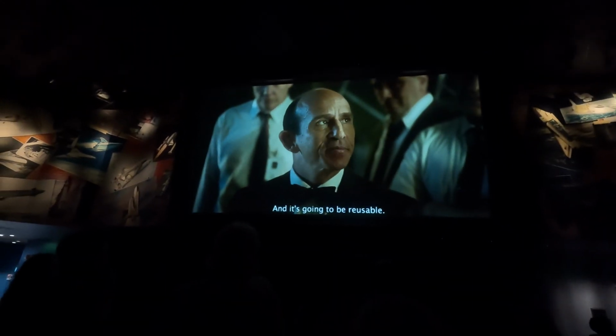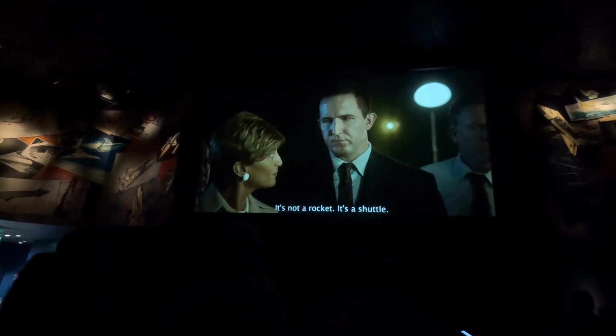We're going to create America's next spacecraft. It's going to launch like a rocket and land like an airplane, and it's going to be reusable. Can't do it with a rocket. It's not a rocket, it's a shuttle.